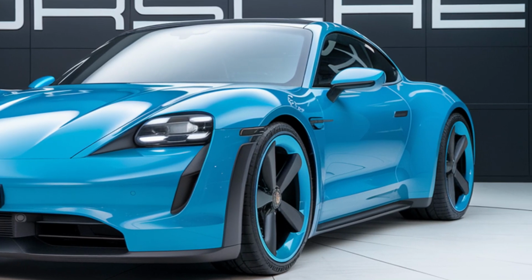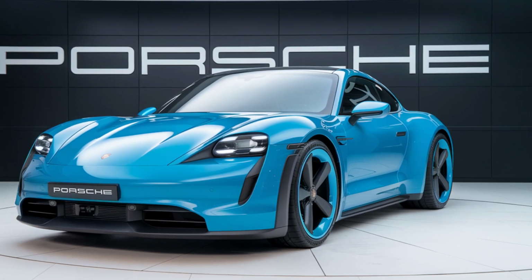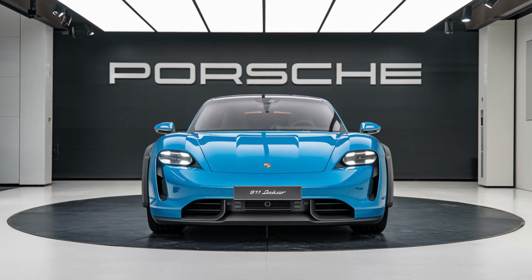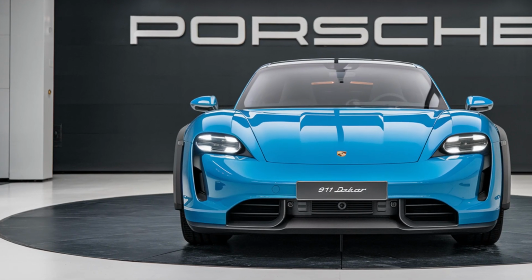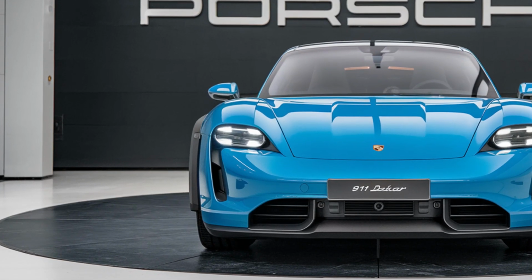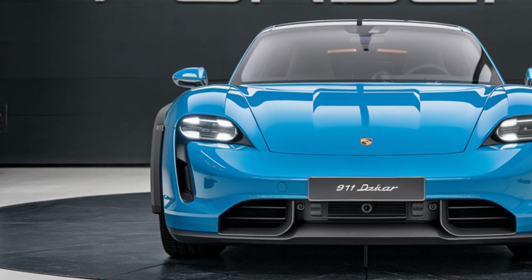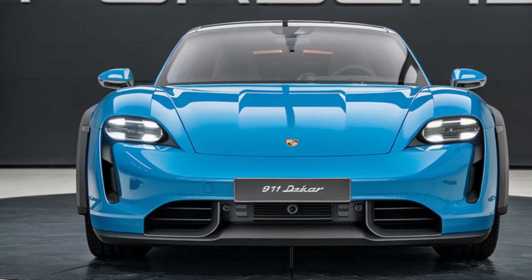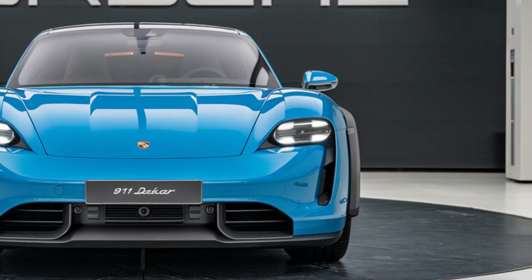At the end of the day, the Dakar isn't a gimmick. It's proof that Porsche can honor its past while still pushing boundaries. It's a sports car and a collectible icon, all in one. The only question is, what would you do with it? Take it out into the wild, pushing it across gravel, dirt, and dunes like Porsche intended. Or polish it, preserve it, and hold on to a piece of history.